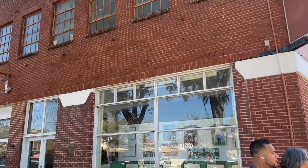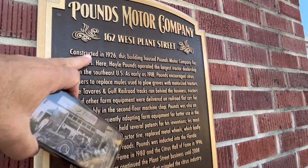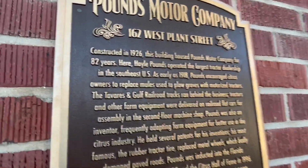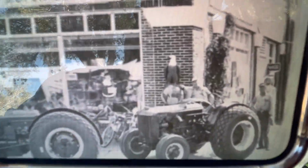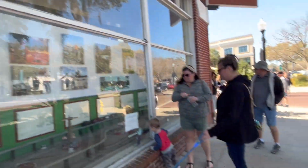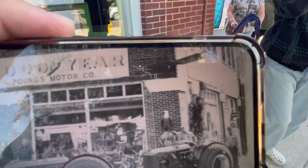Very, very cool indeed. Here's your information plaque. It does state that this building was constructed in 1926 and that this building housed the Pounds Motor Company for 82 years. That's the information placard there. And I did fail to mention one thing. Remember that eagle standing on top of the globe? This is where it came from. It stood right there in this corner of the Pounds Motor Company. Right over here, in this corner. Right there. That corner. The brick wall.